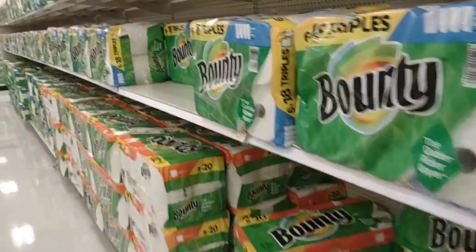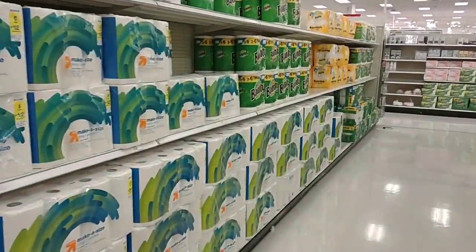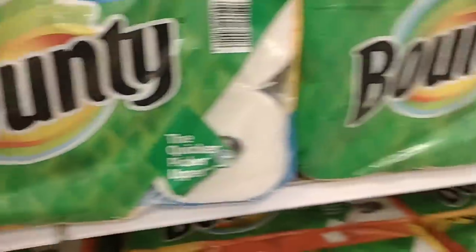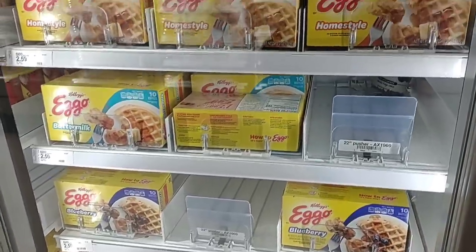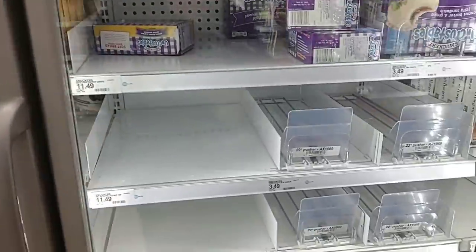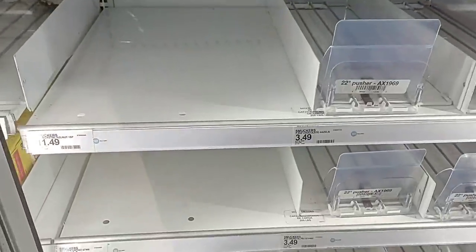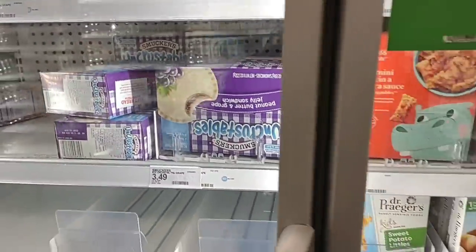So again, we find ourselves in the glorious heavenly paper towel aisle of Target, which must have a special deal with Bounty because they are always fully loaded. To point out, they do still have Eggos. They got the home style people were asking about. They still have the Uncrustables. Missing a lot of them, but hey, at least they're getting some in.